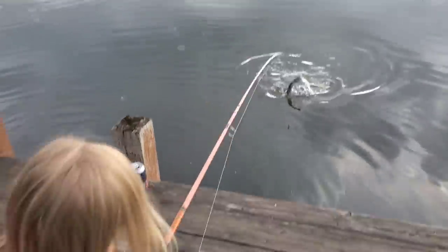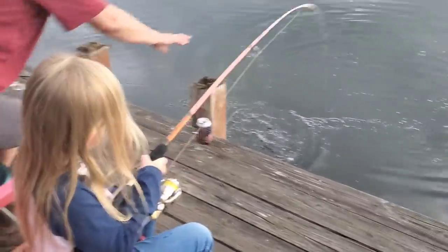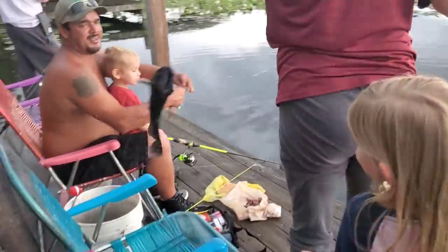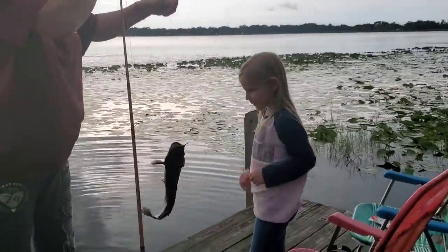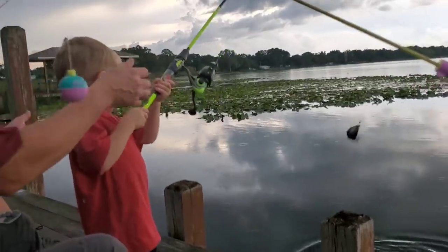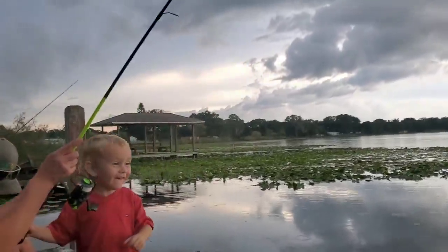Keep reeling, Harry. Reel it in, Maya. Look at it. Check him out. Reel him in, baby. He's a catfish. Oh, my gosh. Hold on. Let me show Maya. She caught it. Look, smile. Don't touch him. Oh, my goodness. He's a big one.